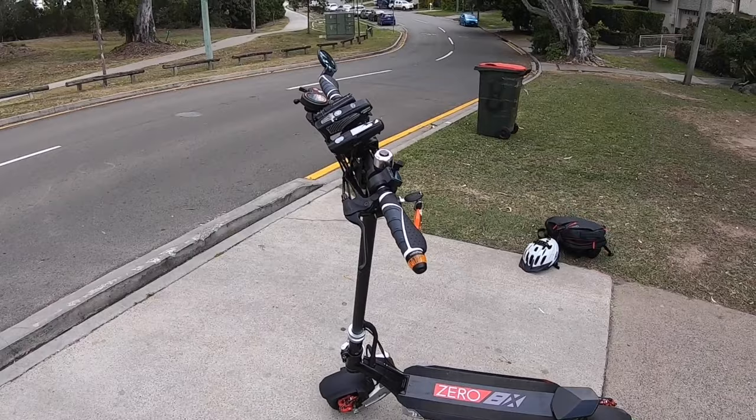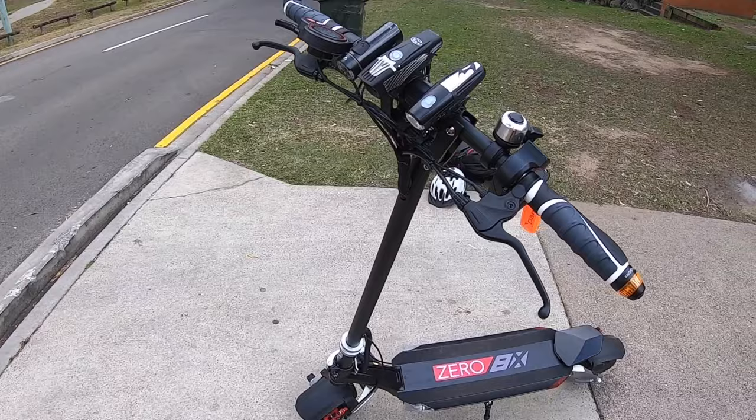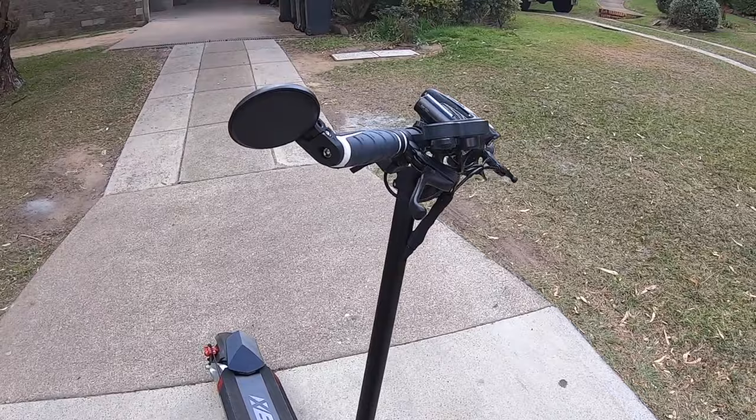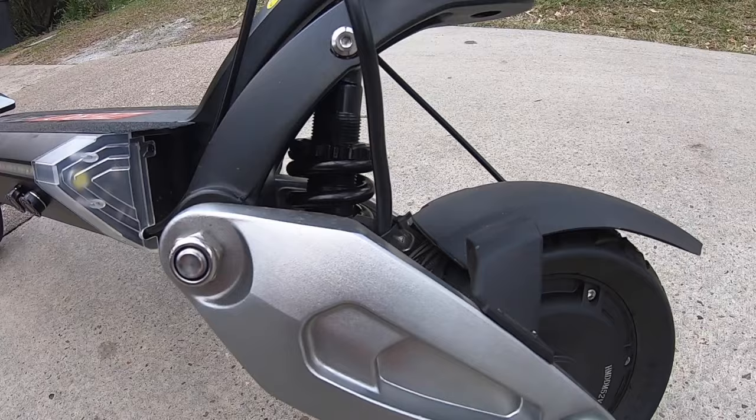So it has dual brake discs and dual motors, 800 watts each, but it can go up to 2300 watts peak performance. So this is a mighty fine beast. Yeah, this 08X, close up. All right, so it even has dual suspensions. It's a very smooth ride.